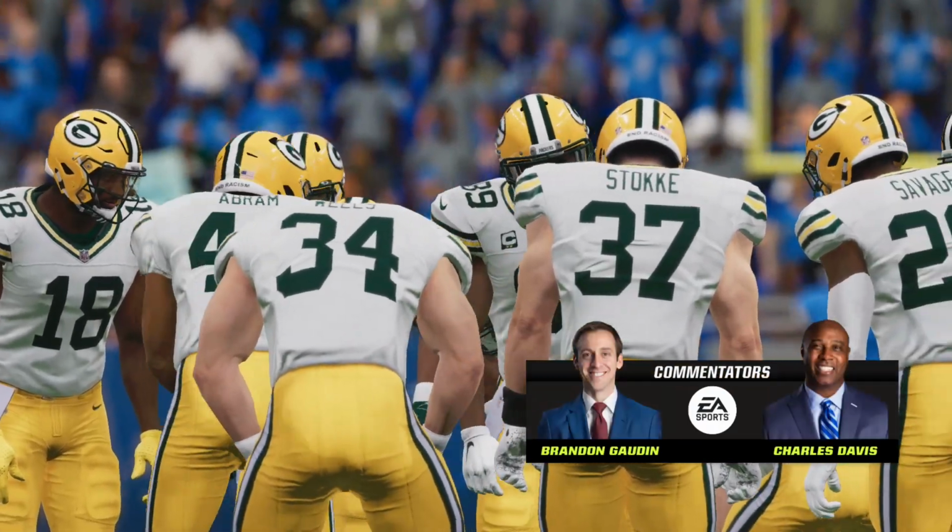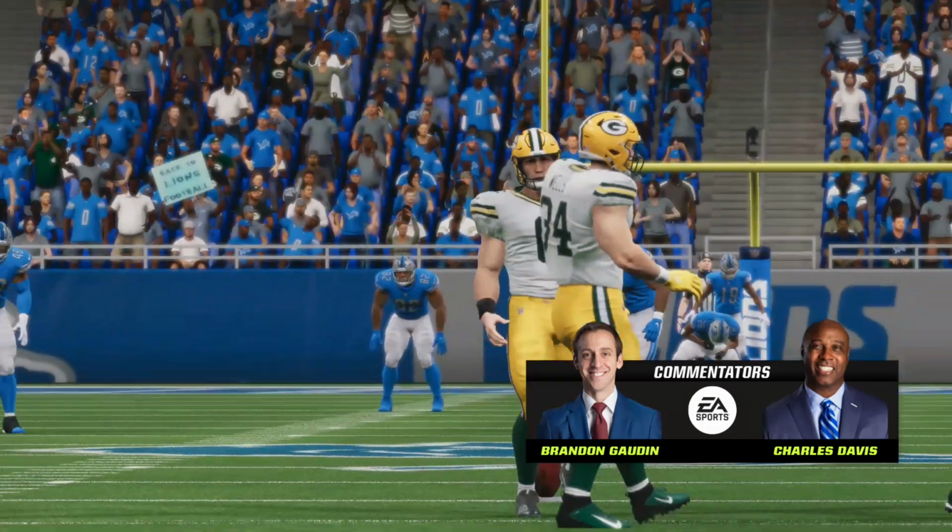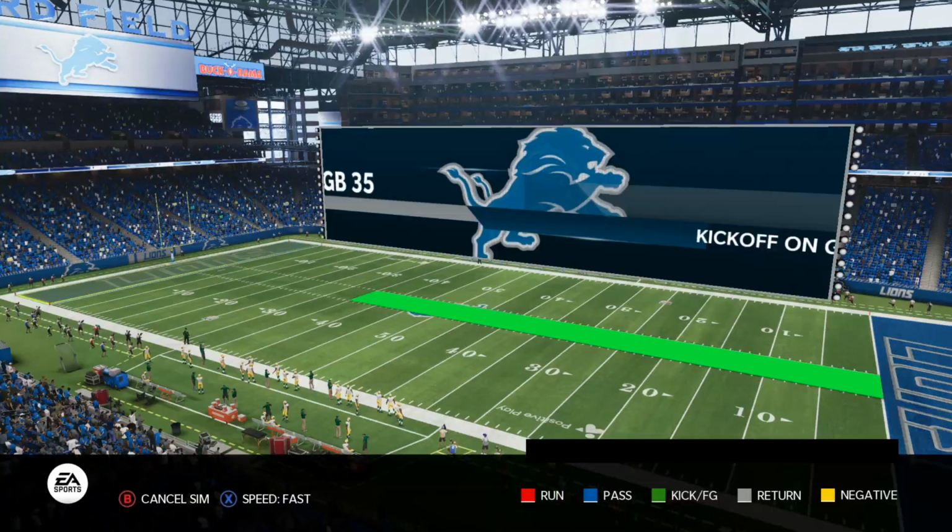Along with Charles Davis, I'm Brandon Gaudin. And Charles, we look at this Lions team entering play. And they've lost 3 straight here, and it goes without saying, I guess.